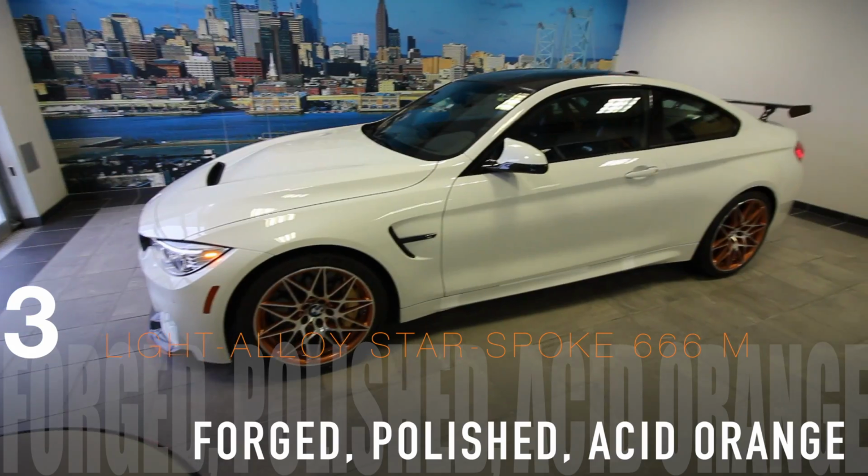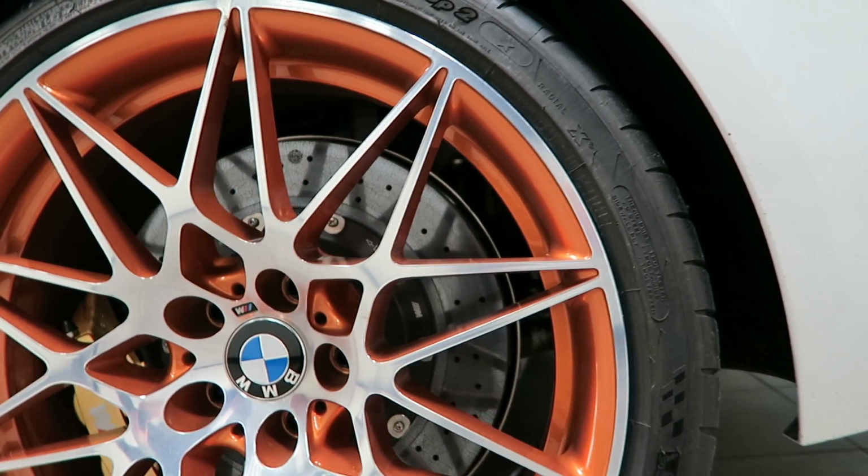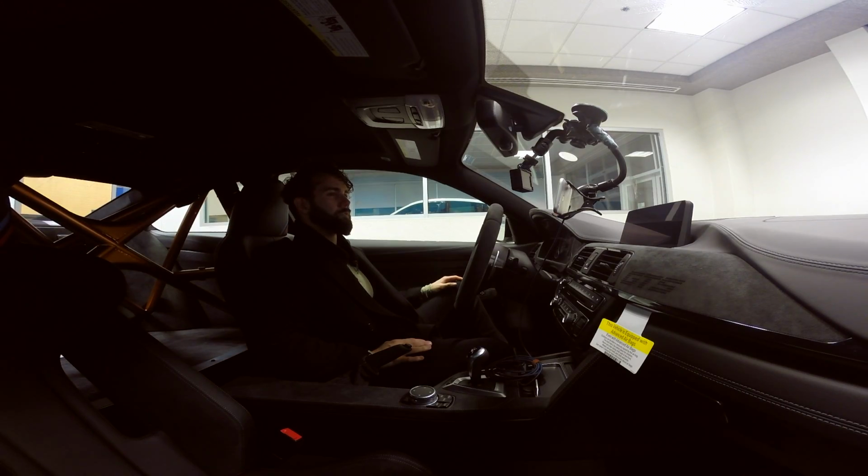19 inches in the front, 20 in the back. Makes for an aggressive offset. Rule number 1 of genuinely appreciating these wheels: see them in person. As great as they look in pictures, they aren't nearly as flattering or as visually orgasmic as they are in person.